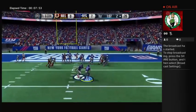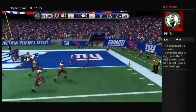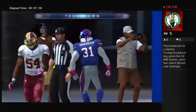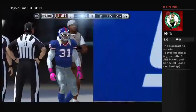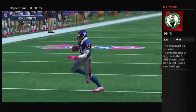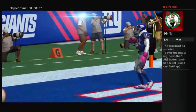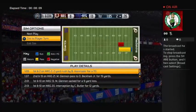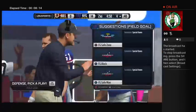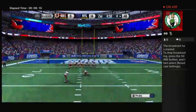First and goal to go from the two. Here's the handoff. That's a touchdown. Able to take it across from just a couple of yards out. Oh, you just love it as a quarterback. You get down in there and it's first and goal. If you score. Should be an easy one here.